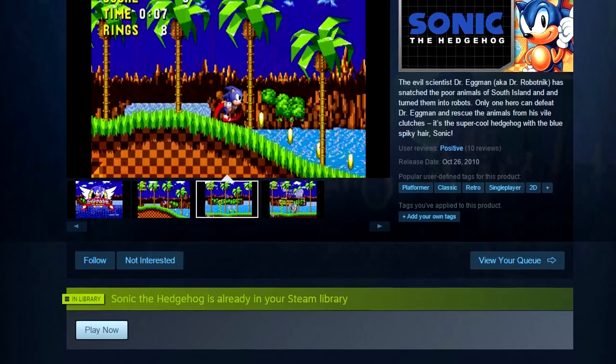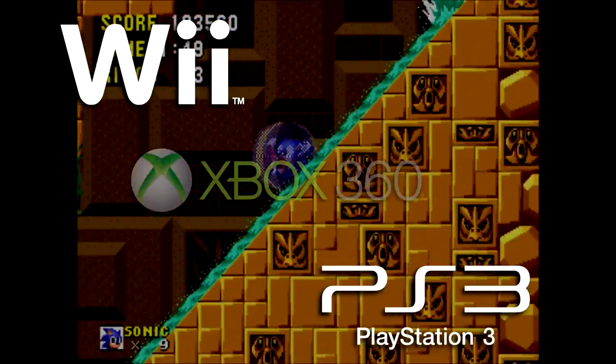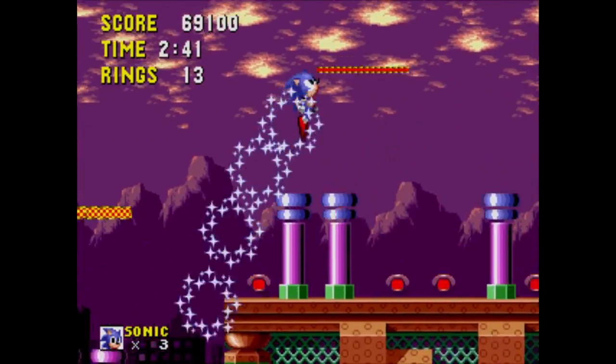The original Sonic has been ported on many different platforms such as Steam, iOS, and every major 7th generation console. It has also just recently been ported to the 3DS.